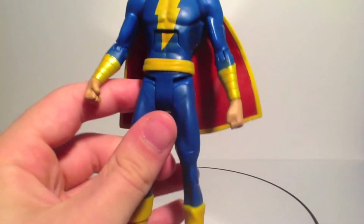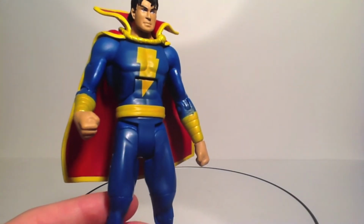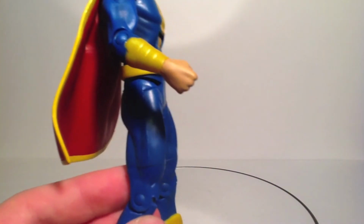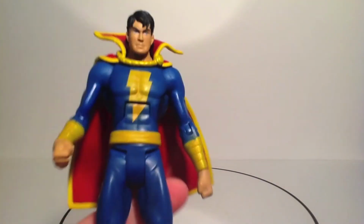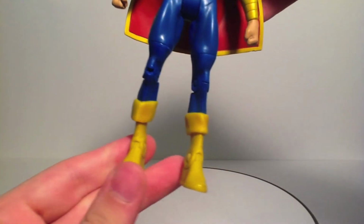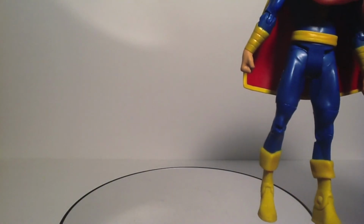Very nice. He uses the Legion of Superheroes body mold as I've come to know it. I think it's been used for other things like the Dark Knight Rises exclusive Bruce Wayne to Batman. We got these new gauntlets here, which are the standard Shazam power gauntlets. The fists are reused from Legion, except now there's no rings, so those are new. And his legs are pretty much the same, until you get to the boots, which are nice Captain Marvel-style boots. So very nice overall.